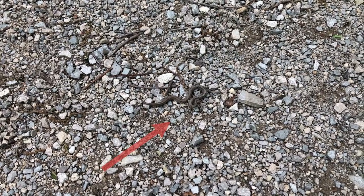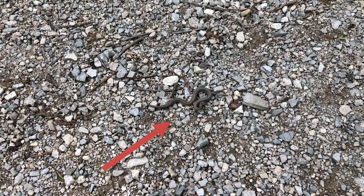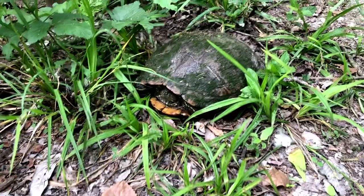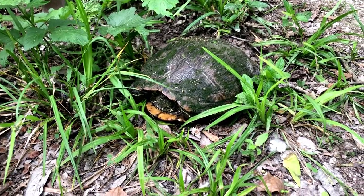Snake says, don't step on snake. Turtle says, nobody's home. Squirrel says, hold my beer.